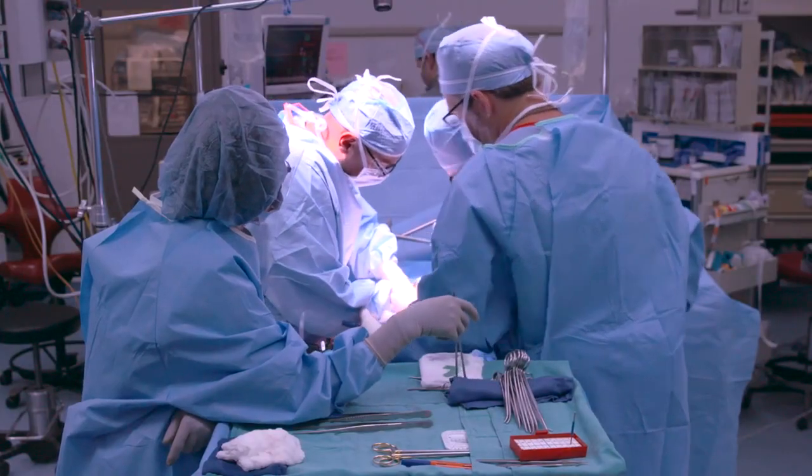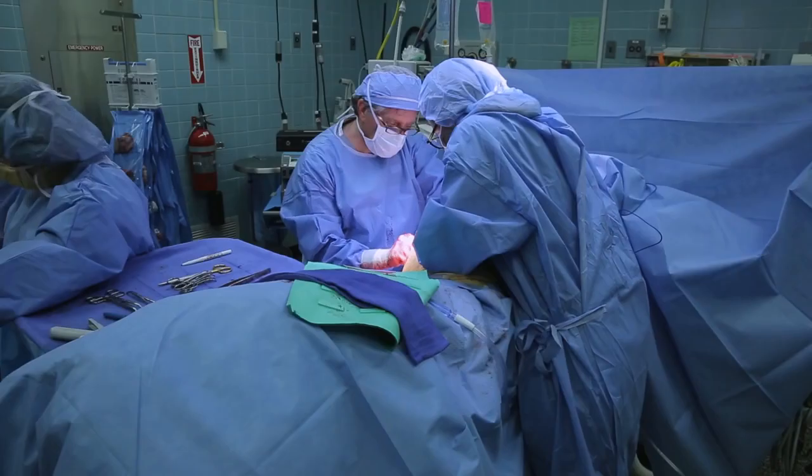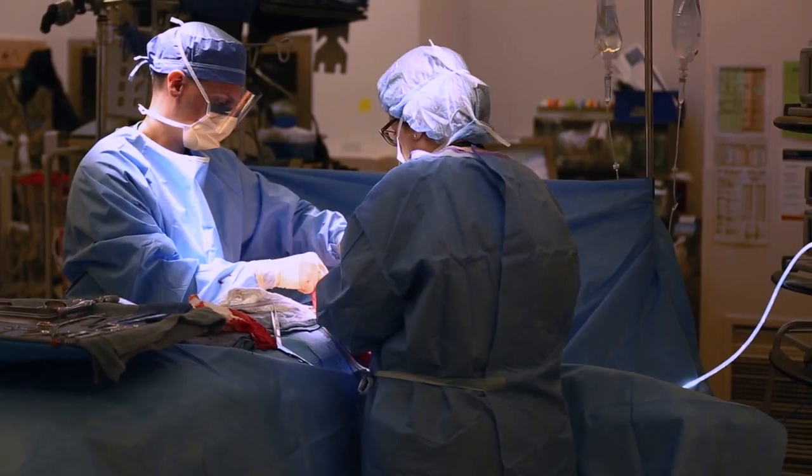At the end of the day, even with all the technology that we have available to us, 90% of the problems that we deal with have to do with suturing. We really become dependent on those sutures to manage those problems.